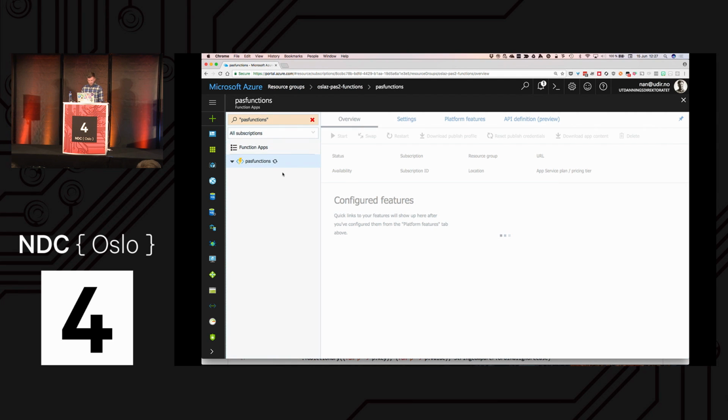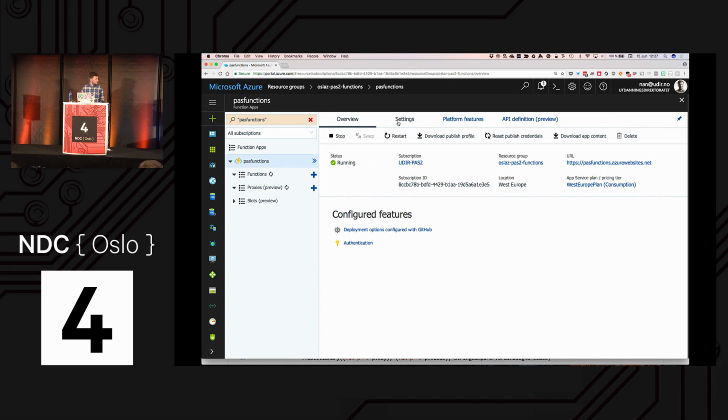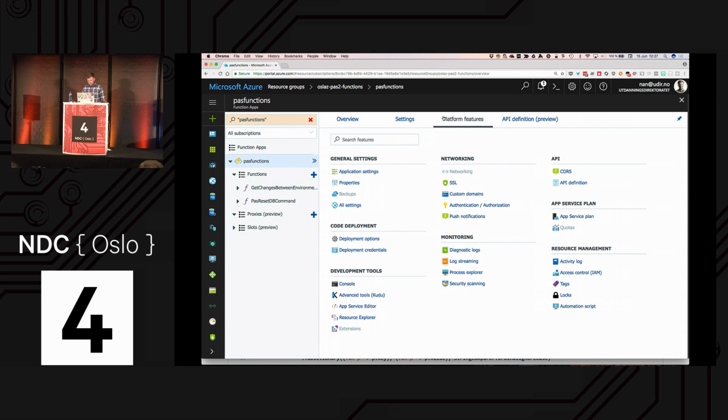This is the Function app UI. It's a bit different than some of the other UIs on Azure, but if you go to Platform Services, you'll see what I mentioned before, that Azure Functions has a lot of the same stuff that App Service has, because it's built on top of App Service.